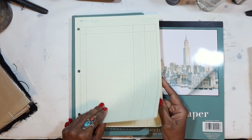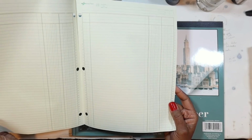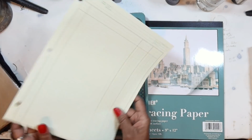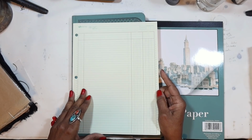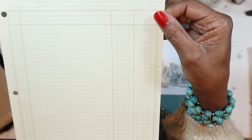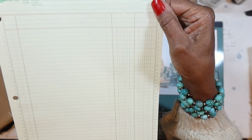It's amazing what you can find in the office furniture, office supply section. But you can also buy these new, and I'll put a link for these as well. It's not that much, these pads. They're fairly expensive. But they have this green tone to the paper, which I like. And when you stain it with coffee or tea, and then do mark making on it, it really gives it an old world look.